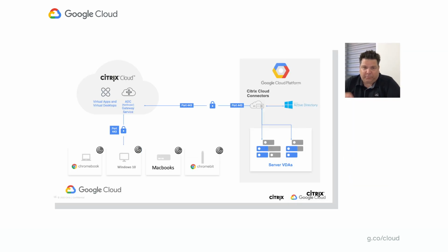So with this solution, we were able to give people secure access and also be able to scale up the environment as needed. Because sometimes we had people coming in, consultants working on different projects, and we could easily spin up some extra workloads in Google Cloud with the Machine Creation Service that was introduced by Citrix about 6 months ago, if I remember correctly. And we could get access to these external consultants right away from day one.